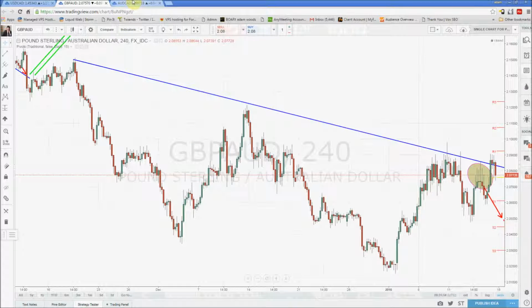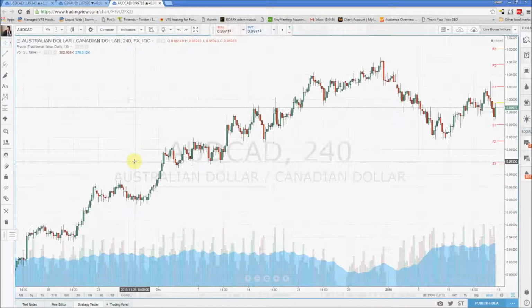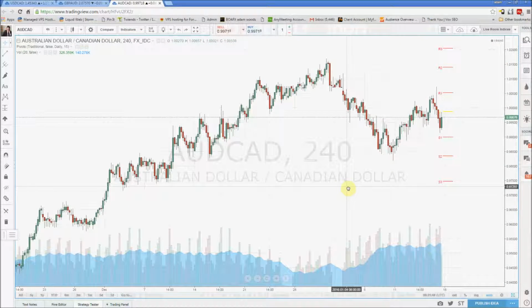Let's have a quick look at one of those there. Let me just type that in. Oh, there it is, Australian dollar, Canadian dollar there. We could look at this as a potential rally, although at the moment it is fairly high. The Aussie dollar as well isn't that strong at the moment. We are having problems due to that slowdown in China.